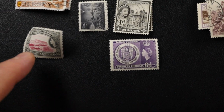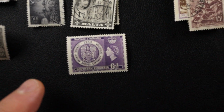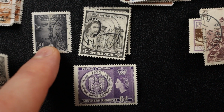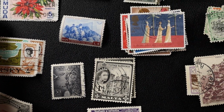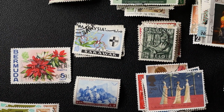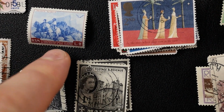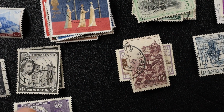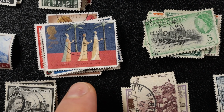So we'll start at the bottom left corner here. I got only one British Guiana this time. We got a Southern Rhodesia, Malta, one Vatican stamp. Kind of surprised. I expected more. A couple of duplicate Jerseys, Bermuda, Malaysia. Looks like just a little stack of the same ones over and over. Let's see. One San Marino. Only one. Surprising. I expected more of some of these. You just never know, though.